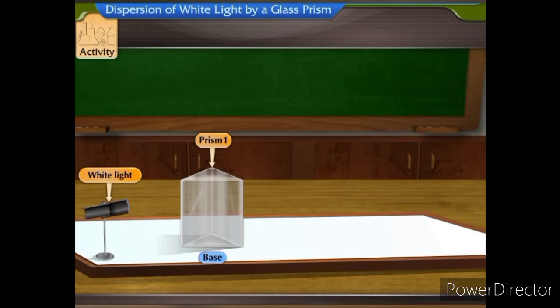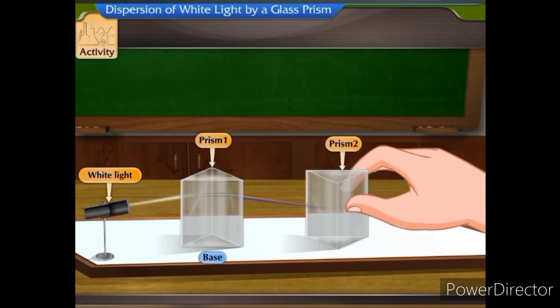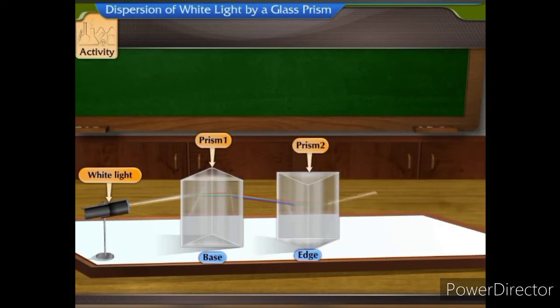We observe that white light passes through the prism and gets dispersed in constituent colors, while emerging from the other face. Now take the other prism and place it on the board with its edge facing you and the base away from you.